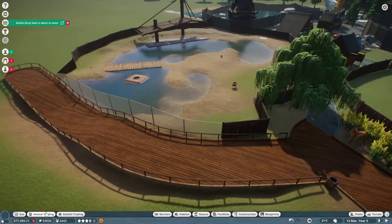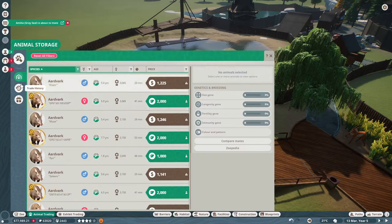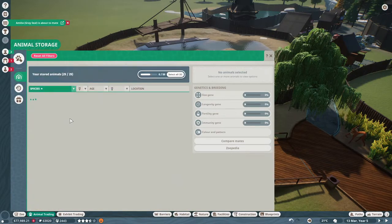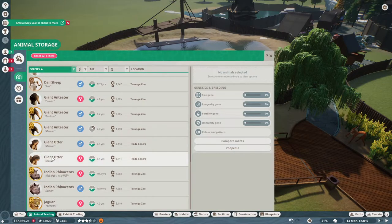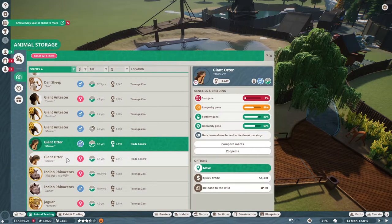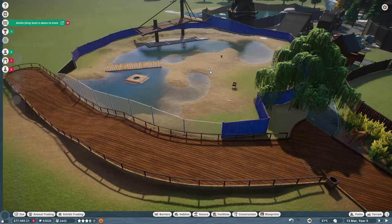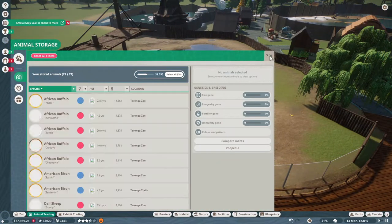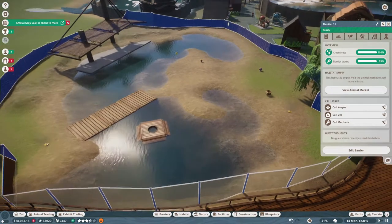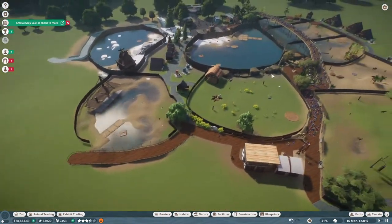Okay, now we will get our otters. That is not ours. Alright, where's our otters? There they are. I'll select both otters. I want to move them right there. Alright, so, and then we have to wait for them to be in the... I don't know what plants they like, so I'm going to wait and see what they want.